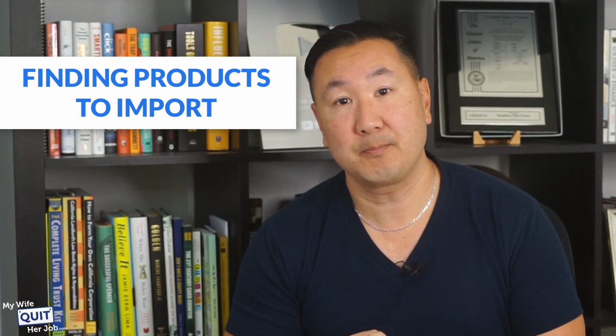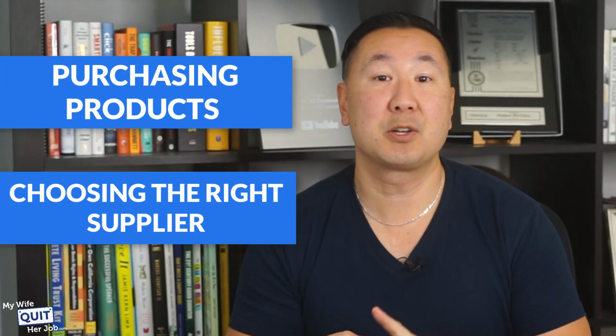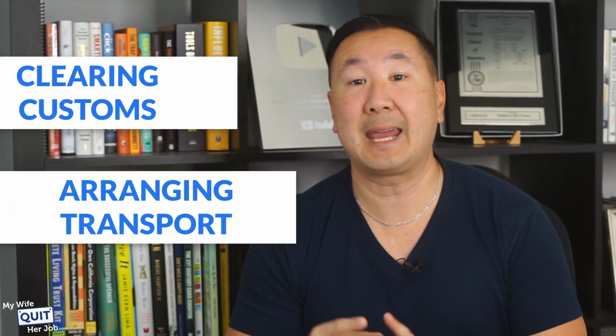Now, how exactly do you import from China? There's actually 5 steps to importing goods from China to the US, which include finding products to import, choosing the right supplier, purchasing products, arranging transport, and clearing customs. Here's a closer look at each step.